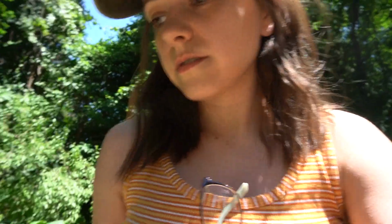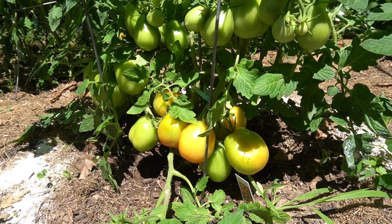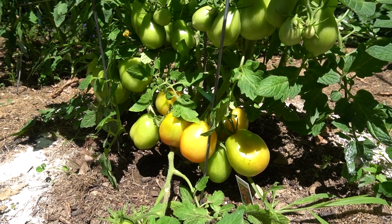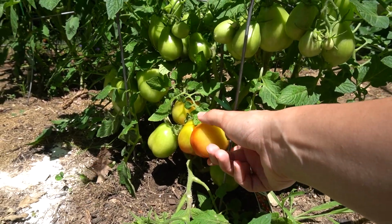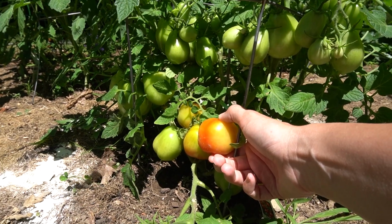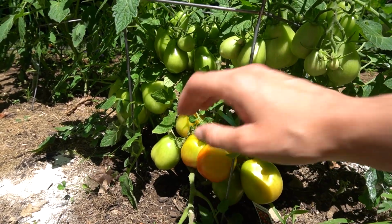Let's check out the big tomatoes. They look so good. I might be able to take one or two. This one's pretty much all orange. It would definitely ripen up on the counter. It's very red on the bottom. So I feel like I could maybe take these two.